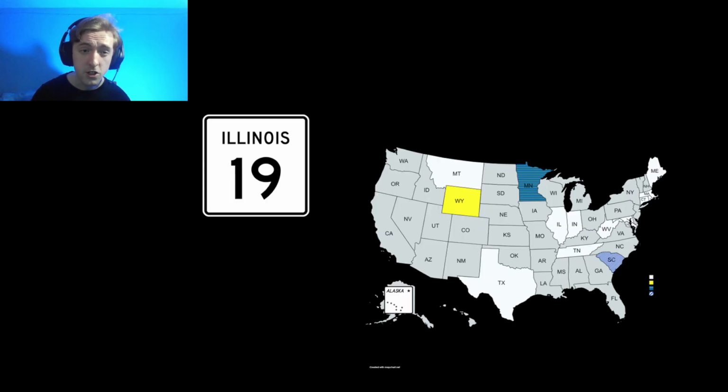When you come across square white signs like this, you should only be in Montana, Texas, Illinois, Indiana, Tennessee, Alaska, West Virginia, Maryland, Connecticut, Rhode Island, Massachusetts, and Maine. There may be some that I missed by accident, but feel free to comment down below if that's the case. The other examples we've already talked about, and Alaska will have these stars on it.